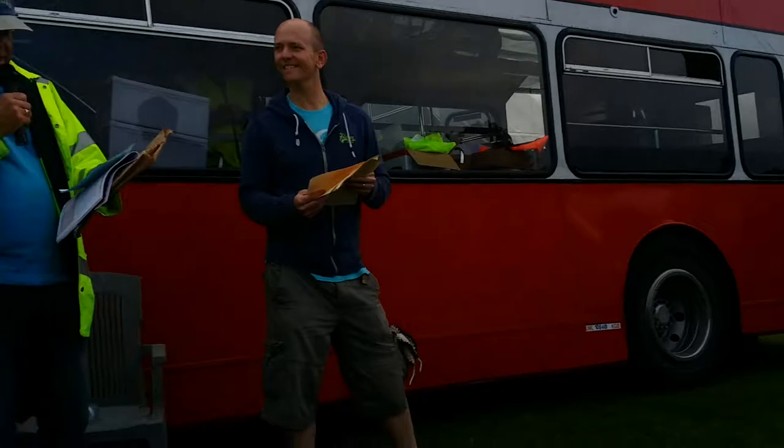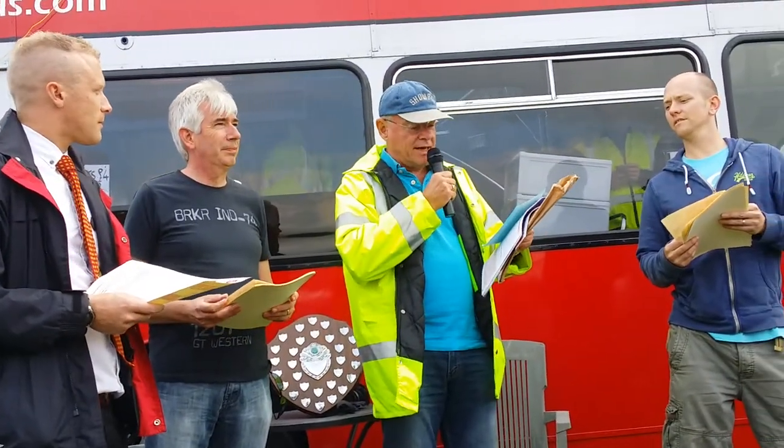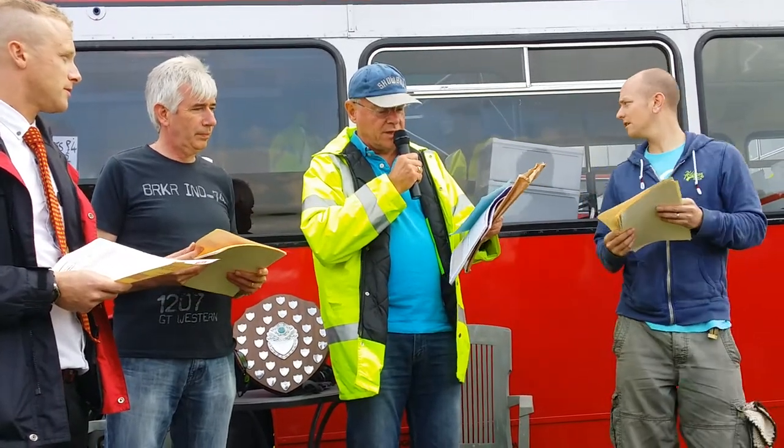And the best small operator, not what you'd think so from the size of some of their vehicles here today, is entry number 405, which is Sharp's Coaches.